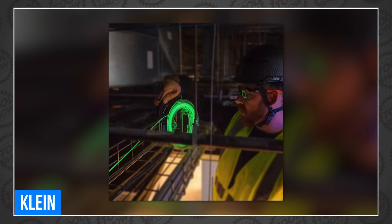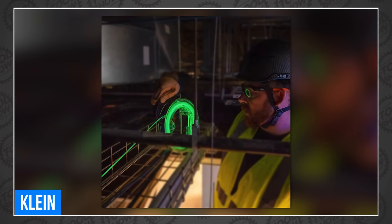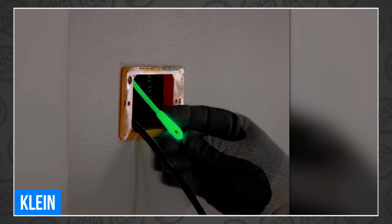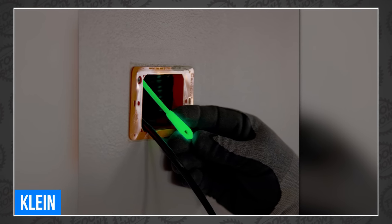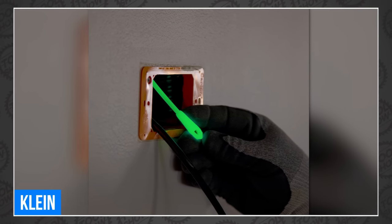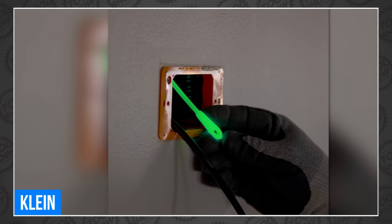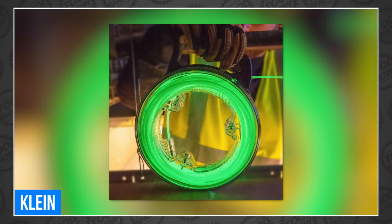Klein is launching an all-new glow-in-the-dark fish tape that I have absolutely no need to own, but I want one more than anything. The new 40-foot glow-in-the-dark fish tape comes in a clear case, making it easy to charge the line and the tip. It's completely removable for wall cavity, drop ceiling, and conduit applications. The fiberglass tape is compact and perfect for short or medium jobs in low light situations. Also, did I mention it glows in the dark?